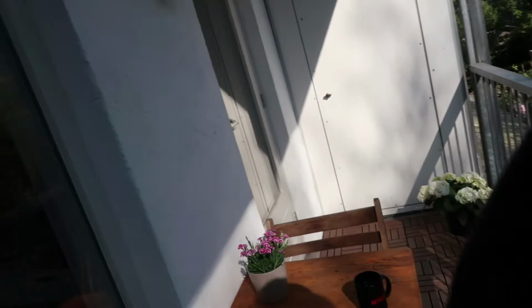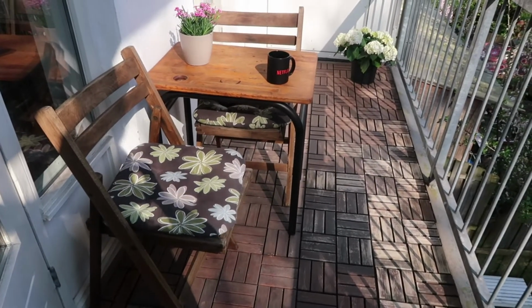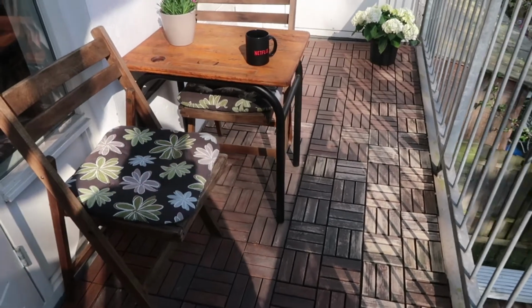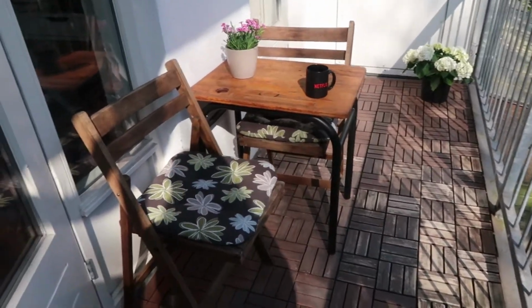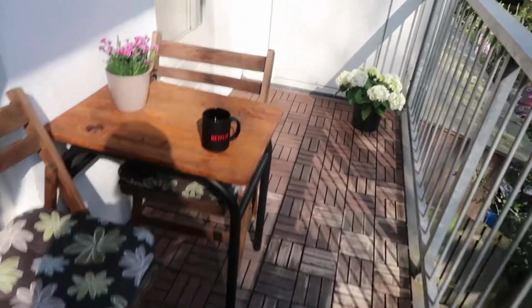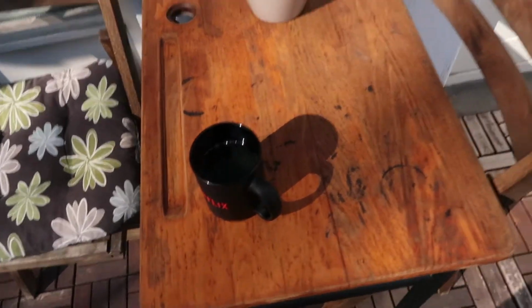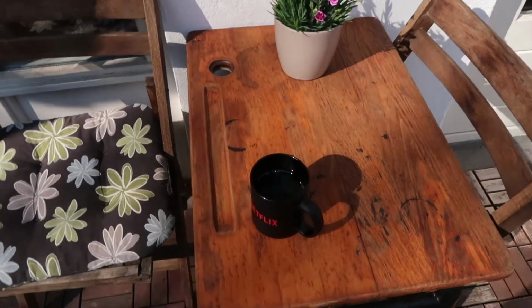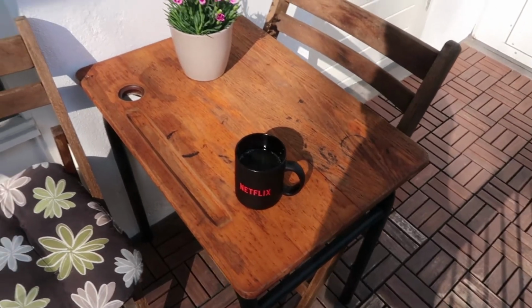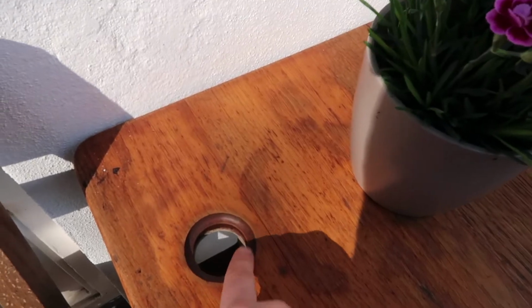The past few quarantine weeks also gave me time to make our balcony look a little nicer, so I can show you that. We have here this little table and two chairs, and our balcony is basically what I found at the dumpster. Last week I found this beautiful table at the dumpster. It is an old school desk, and it was painted with brown color. You can still see a little bit here.